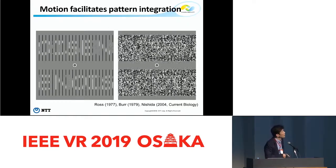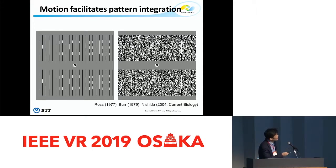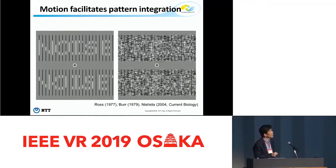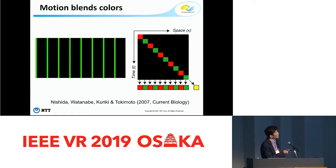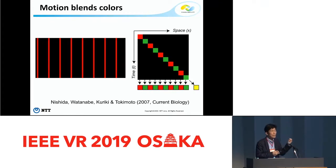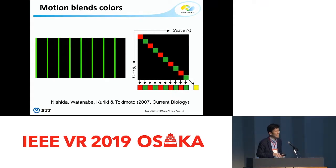And here is an example. It's hard to see this letter, but when I move it, you see it much more easily. This kind of display indicates that we use motion information to integrate form information. So this is an example of how motion affects form perception. And motion also affects color. In this demonstration, I moved bars that are red and green, red and green. If you fixate somewhere, they don't mix on your retina, but perceptually you see yellow. This supports that, if there is motion, we integrate color information and form information together to see a consistent world. So only controlling motion is sufficient to see a realistic image.